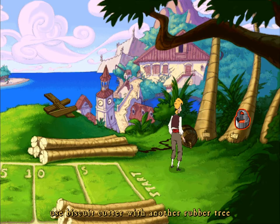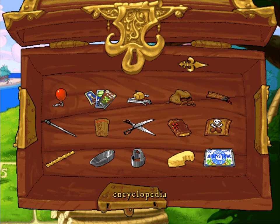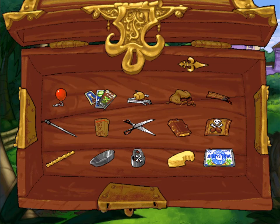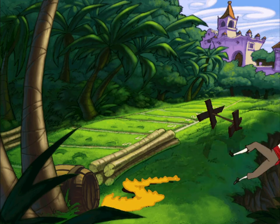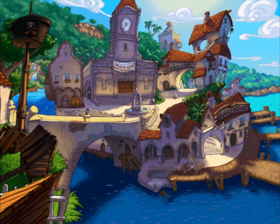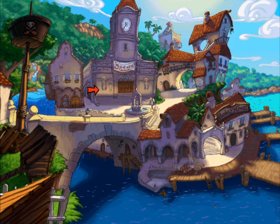Speaking of which, can I do that? I only need one plug. Okay, well. Alright, so that looks an awful lot like a combustible line. Let's use the fire ember on this trail of rum here. Spinning. I gotta lay off the rum. Okay, the stage has been set there. Let's go back in here. I just realized there's something I missed.